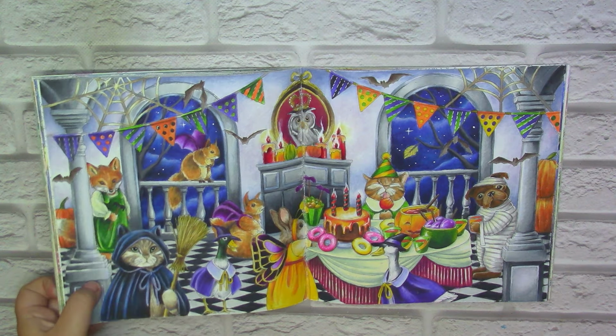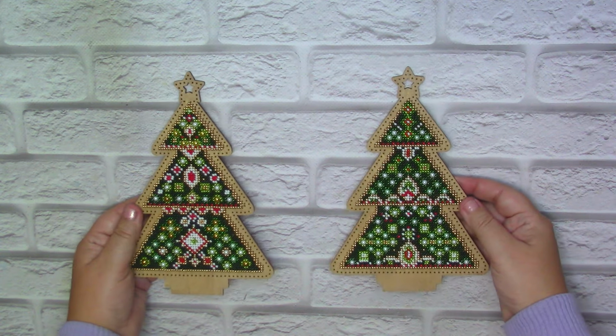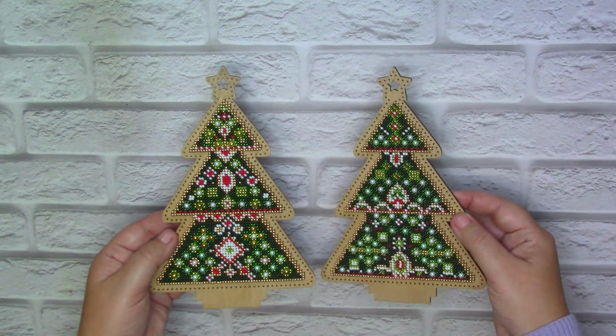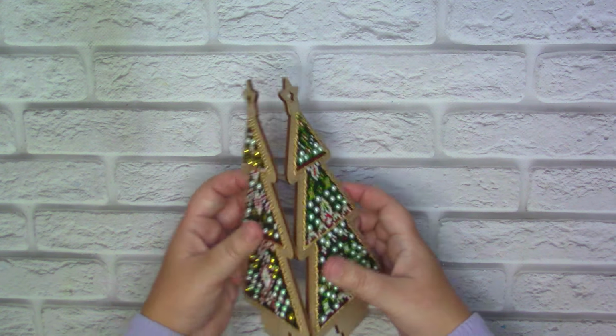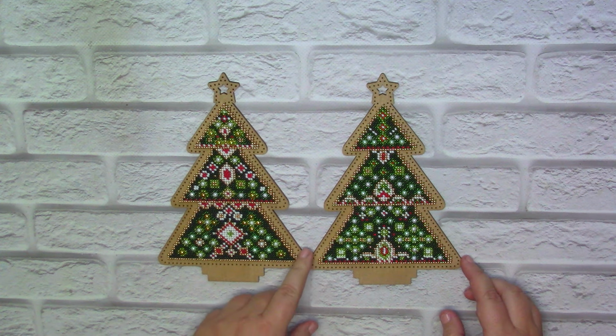And the final thing which I want to show you in this video is not about coloring, it's about cross stitching. So I continue to do my own handmade decorations, handmade ornaments. In September and October I stitched with beads those wooden pine trees. I wanted to show them to you now, because now I just need to do the final step to connect them, but they won't look as nice, so you won't be able to see both parts. Lovely work, I really enjoyed doing it.